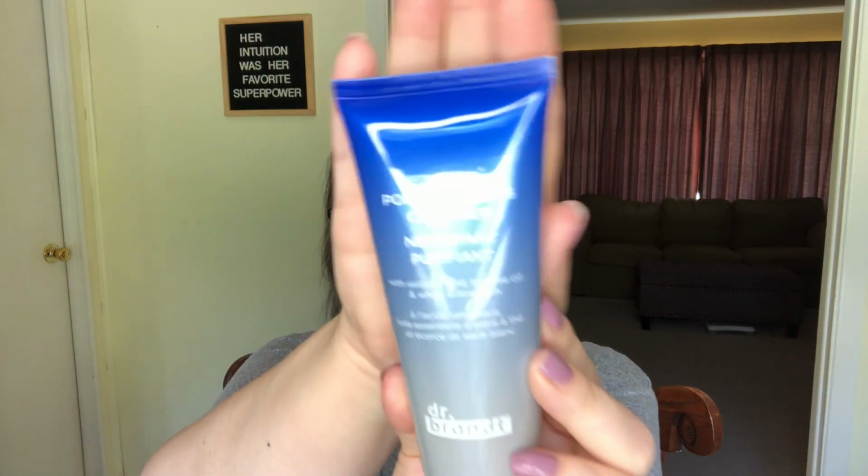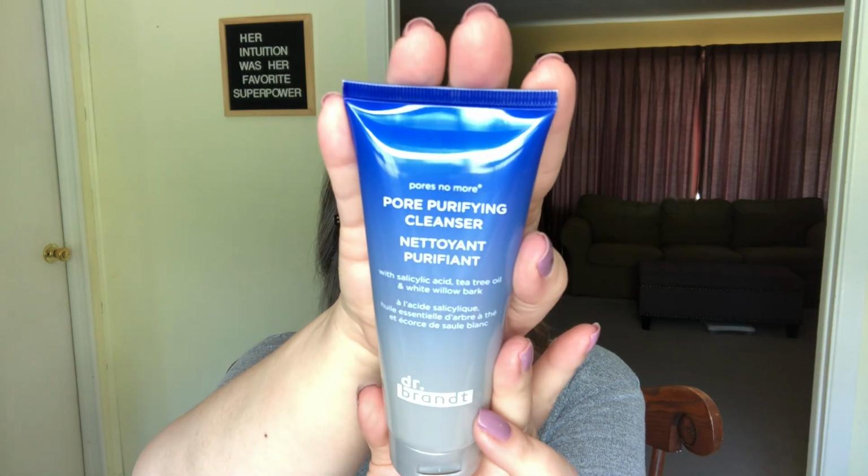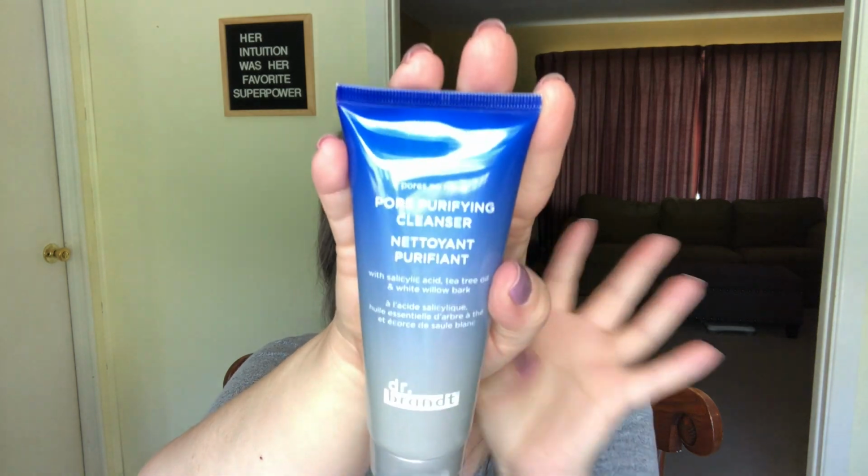All right, reaching in right off the bat, despite what room I'm in, I need my glasses. I have the Pores No More Pore Purifying Cleanser, and this is from Dr. Brandt. That is what that looks like. Be interesting to see how this lighting does it. This is almost natural lighting. I do have one tiny ring light here, but I'm in front of a big sliding glass door. This is a $25 product. It is one of the items that they chose for me. It is 3.5 fluid ounces, and it says this pore refining cleanser gets rid of buildup, excess oil, and stubborn blackheads with a combo of salicylic acid, tea tree oil, and white willow bark extract.